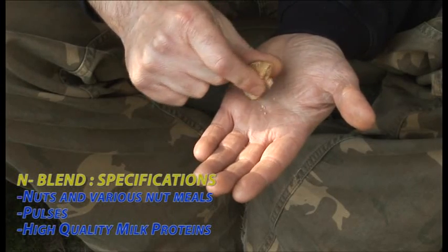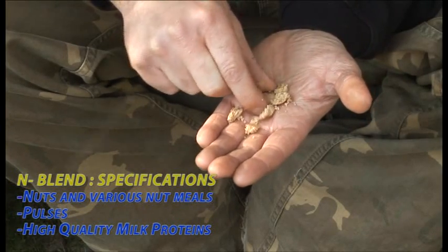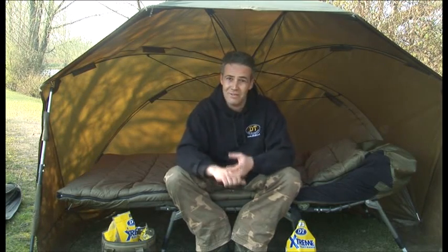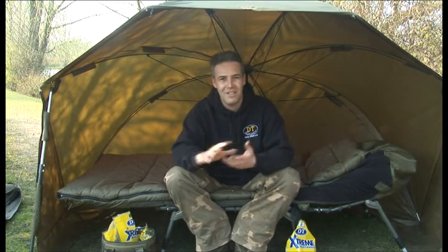Now, the M Blend in itself, the N stands for nut, so it's a blend of nut meals. Not just like your tiger nut baits which ordinarily exist out there. This is a blend of many nuts and pulses, coupled with some of the good old-fashioned milk proteins which carp still love. And we've got one of our probably greatest fish catching palatants, the Cotswold Milk Bee Plus, in there, just to give the bait a nice creamy undertone.